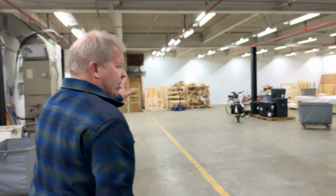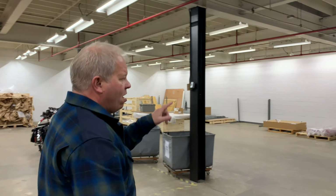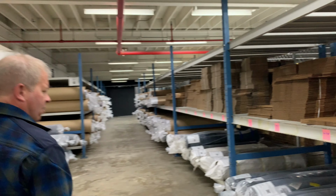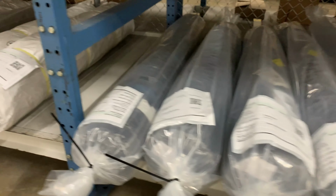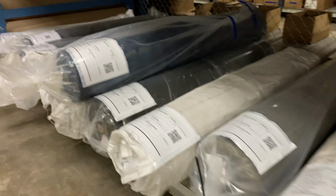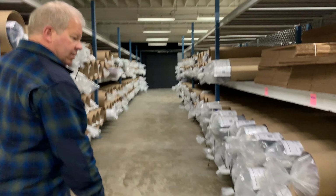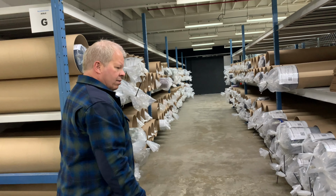We're going to be doing some interesting things in this part soon. We'll talk about that later. But right now I want to show you all of our raw material. So this is fabric that's coming from all over the world. We buy the best for each application. There's often multiple materials in each garment. Shoulder pads, elbow pads, knee pads, they're coming from Switzerland.